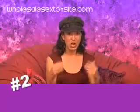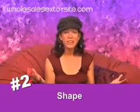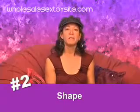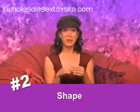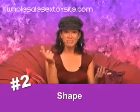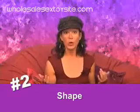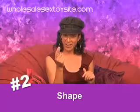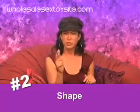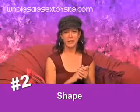Number two, shape. External, internal, or both? Is your primary intent to use the vibrator externally for clitoral stimulation, for example, or to use inside your vagina or the anus, or all of the above? So smaller ones like this are meant to be held in your hand and stimulate just the vulva or the clitoris, since most women require clitoral stimulation for orgasm.